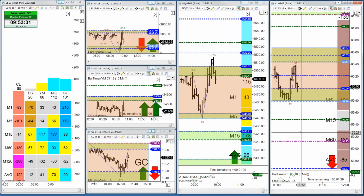Interesting. Still inside the no trade zone. Great entry, Kevin, using the pulling bar entry at 60-20.